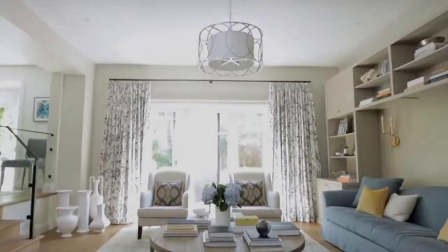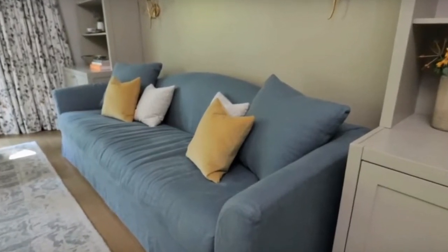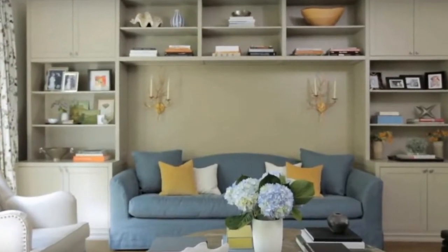One of the key changes to this space was to take out the dividing wall between the kitchen and the dining room. One, it allowed us to increase the space of the kitchen a little bit more, but it also allows the light to flow from the front to the back of the house.